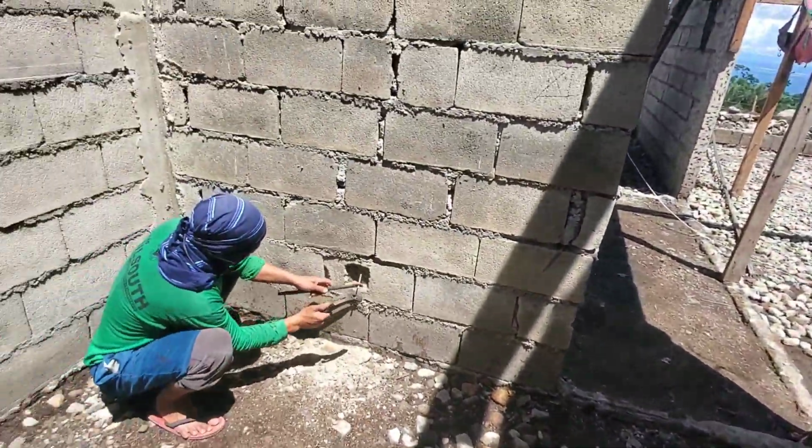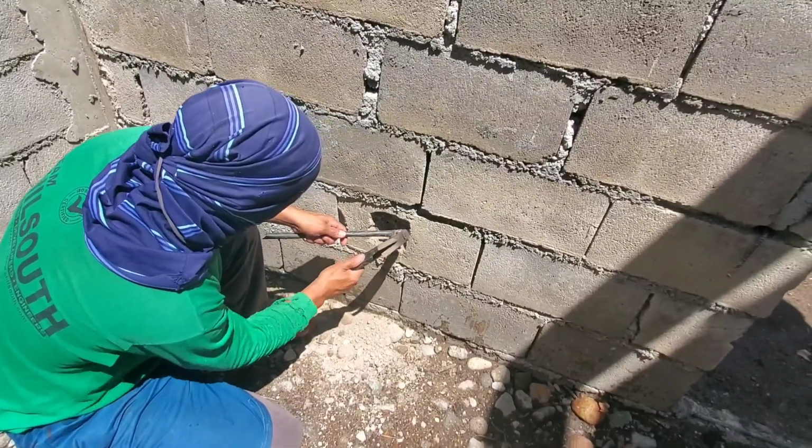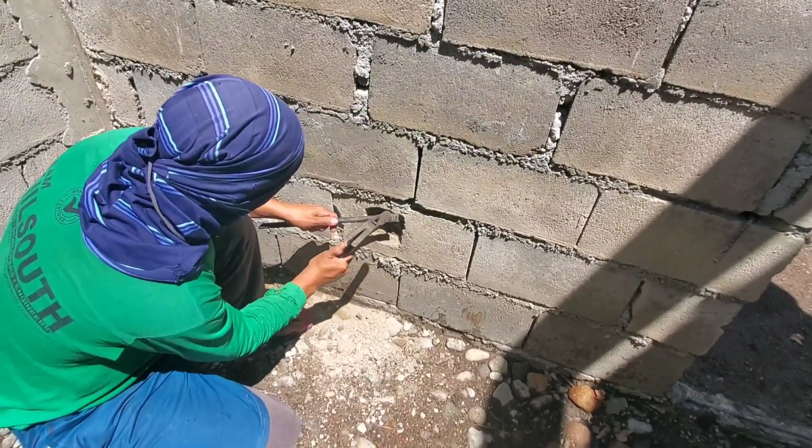There'll be an outlet here. There'll be a couple here. There'll be one on this wall. So that's how they do it. And it really amazes me.